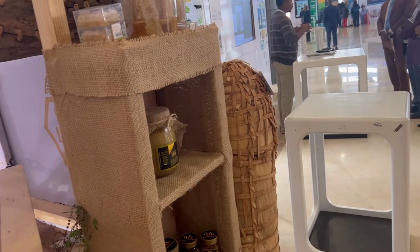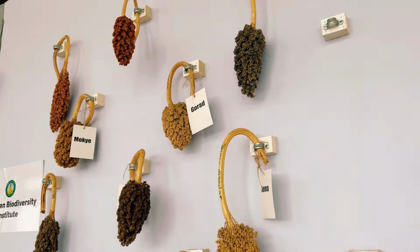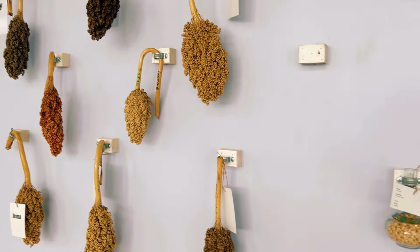All products that are available at these locations here in Addis. Wow, so this is your product? It is, yeah. Oh, I'm the founder of the company. Wow. Yes. Different types of grain that are grown in Ethiopia.